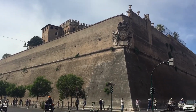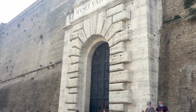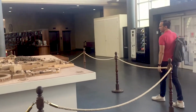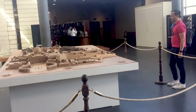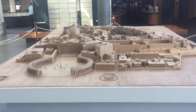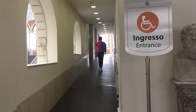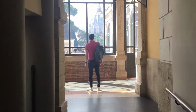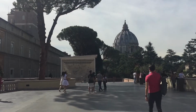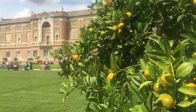This looks like an impregnable fortress. The entrance of the museums and these walls give one the sense that this is not only a place of faith, but of art, politics, and power. Who knew that this really is a city within a city? That's really the view of the dome that Michelangelo wanted you to see. It really is a different world when you enter here.